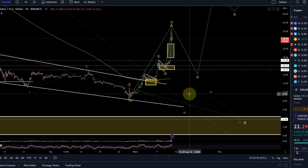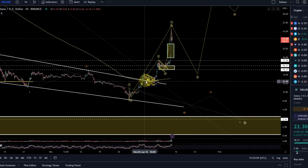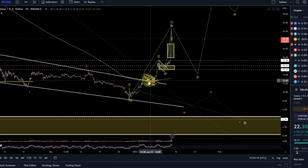Therefore, of course, and I mentioned it many times, we are in a long-term accumulation area, and for everybody who's convinced of the Solana project, DCA is the option, right? And now, obviously, I think as soon as possible, we moved up off the low here from $8 to $14, and then I provided already my first entry point here.